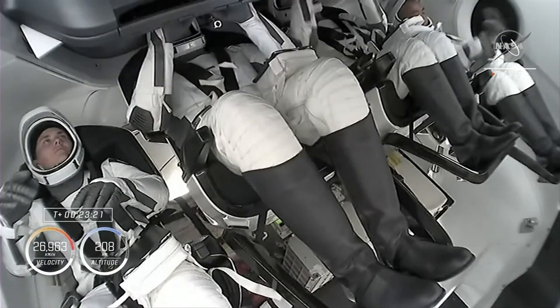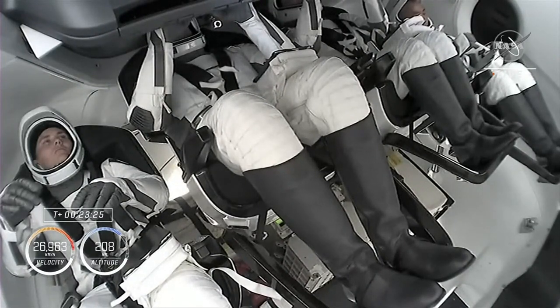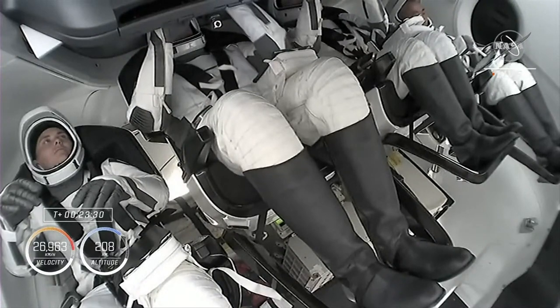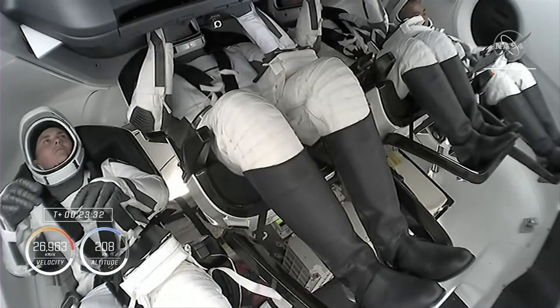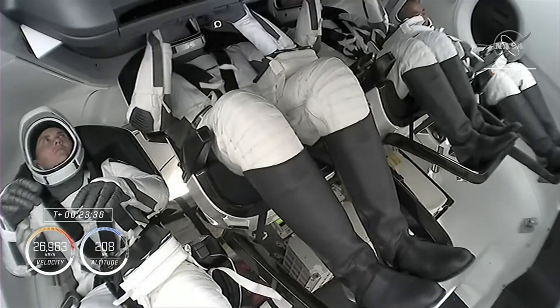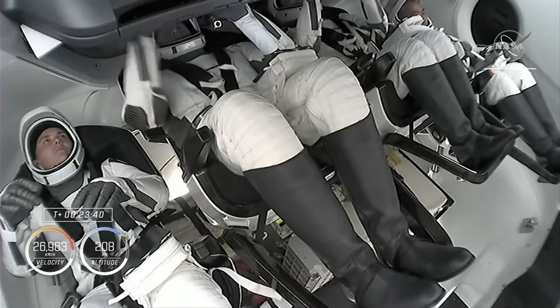It seems as though that zero-G indicator may have floated out of view, perhaps up above the crew displays. We can see that the visors are up. Dragon, SpaceX, environments are looking good for suit doffing.